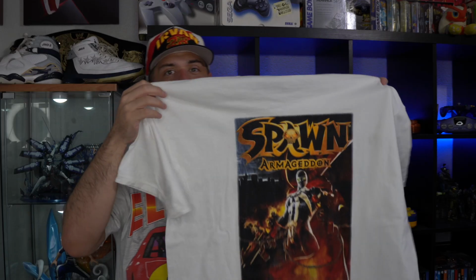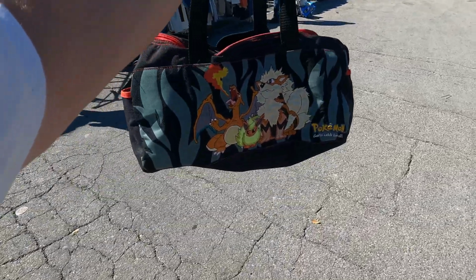This one does have a couple little light marks on it that I'm gonna try to get out. You see there's one right there. The biggest one being down here. Looks like someone sat in spaghetti or something. But for $5, definitely happy with that one. I got my new travel bag.